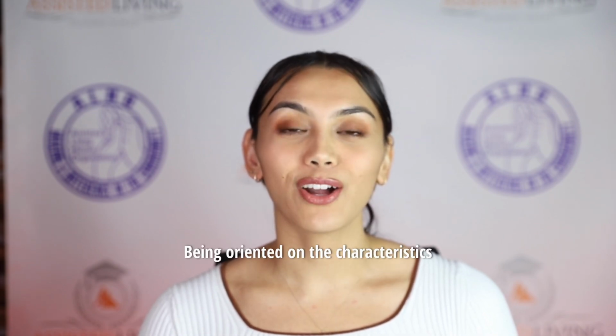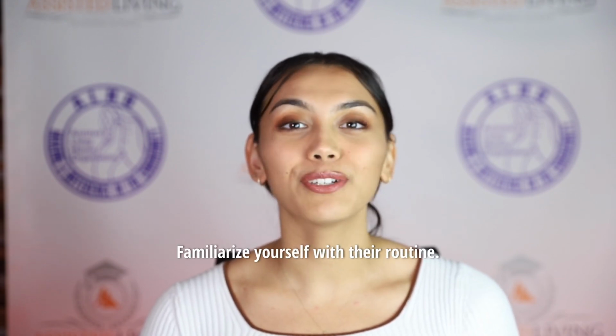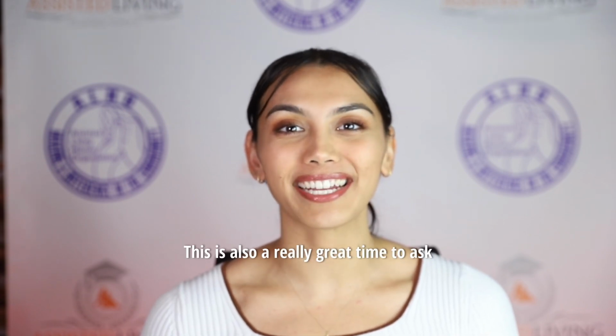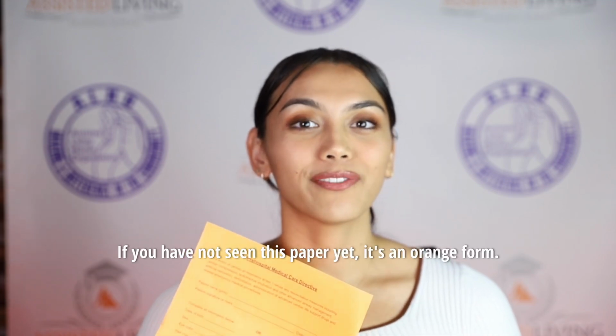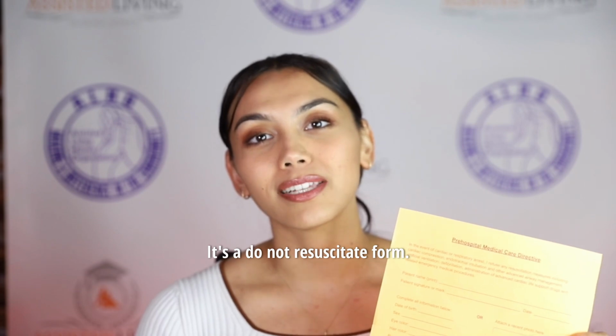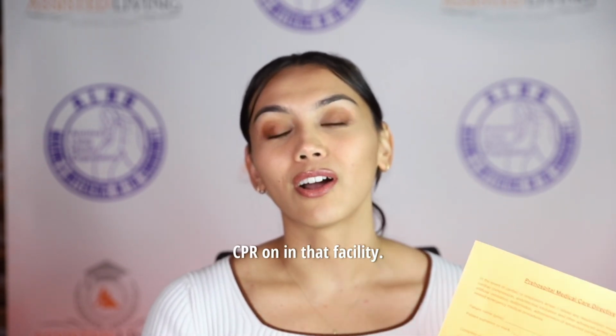Being oriented on the characteristics and the needs of the residents you're taking care of. Who are your residents? Familiarize yourself with their routine. This is also a really great time to ask which of the residents are DNR. If you have not seen this paper yet, it's an orange form. It's a do not resuscitate form, so you know who not to perform CPR on in that facility.